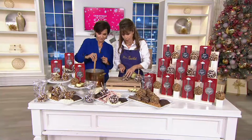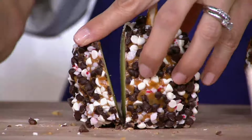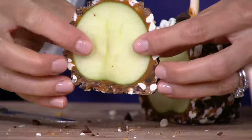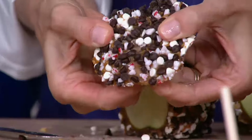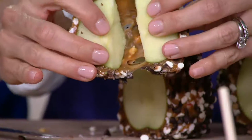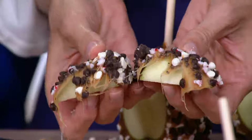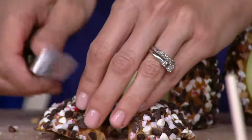I'll go ahead and cut into one of the apples here just to give you a sense of how delicious and good it is. Right before the ship date that you choose, we dunk it in that famous melt-in-your-mouth caramel that we make from scratch daily at our Mrs. Prindables kitchen. Then we blanket it in the toppings. This is that peppermint bark flavor, so it's covered in dark chocolate chips, white chocolate chips, and peppermint pieces. And then as an additional step, we hand apply even more of those toppings to make sure you get that thick, yummy blanket. Oh my gosh, yum.